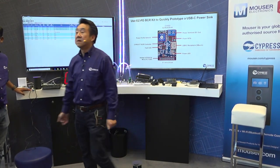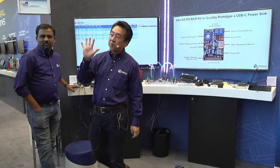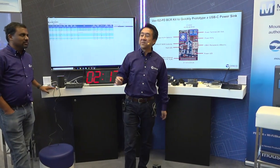What kind of power profiles do you switch with...? Okay, 5 profiles: 5 volts, 9 volts, 12 volts, 15 volts, 20 volts.